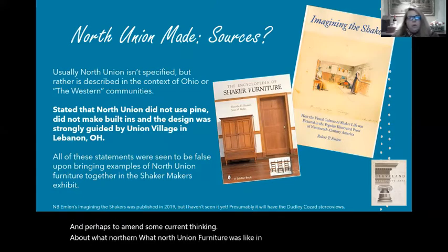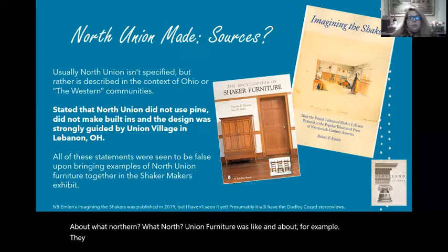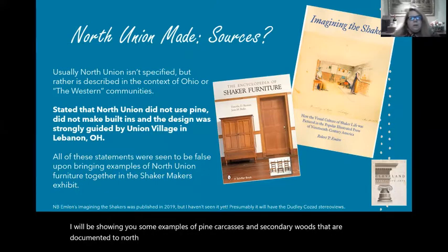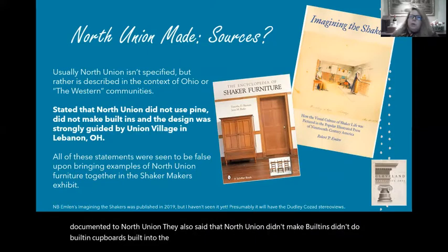For example, they state that North Union didn't use pine. Well, I will be showing you some examples of pine carcasses and secondary woods that are documented to North Union. They also said that North Union didn't make built-ins, built-in cupboards built into the wall. I believe I will be showing you a walnut built-in cupboard.